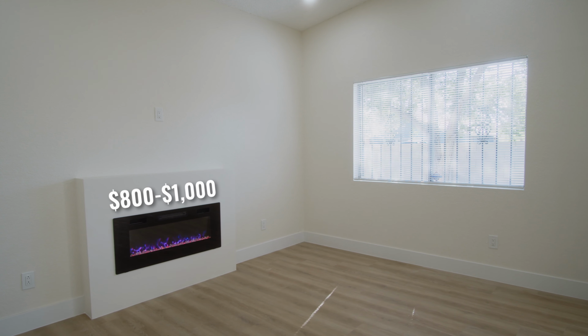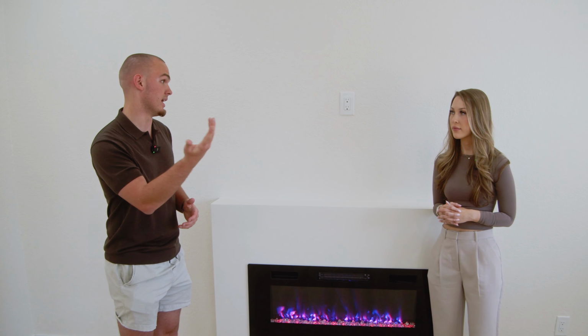And so for this one, this is a $1,000 fireplace, probably all in $800 to $1,000, but it adds a lot of character to the property. And I think it gives us an edge against the properties that we're usually competing against on the market. Right. So once we've comped everything out, we've got those professional pictures back.